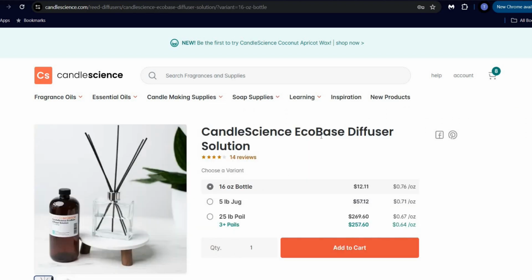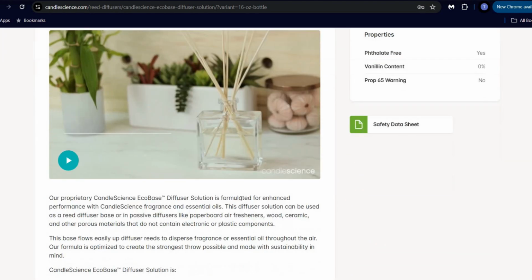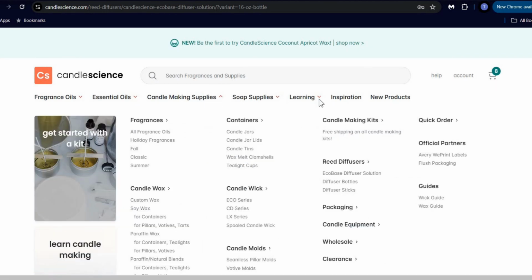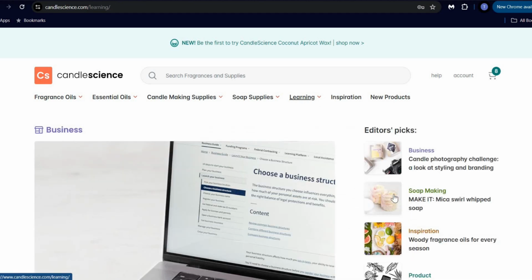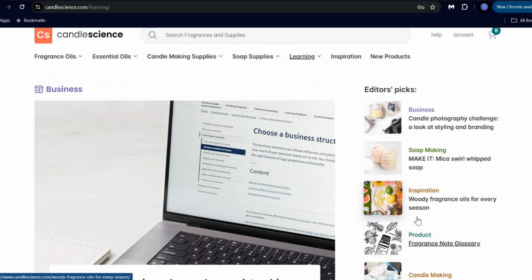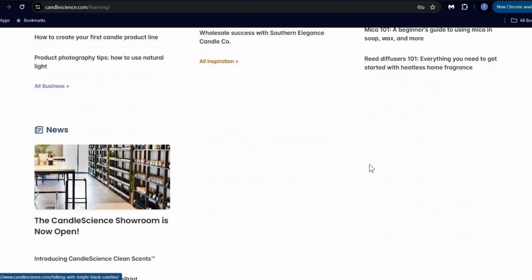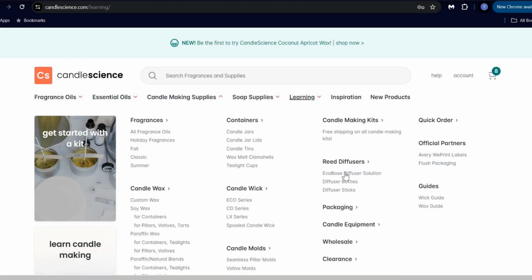Now, if you don't know how to make reed diffusers, they seem to be very simple to make. I thought I saw another article that showed you exactly how, step by step. Let's see if it's over here. No, I think this is all business. Yeah, this is all just the business side of it. But I'm going to go back to the solution.